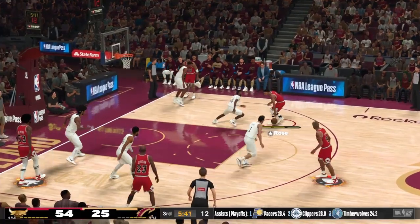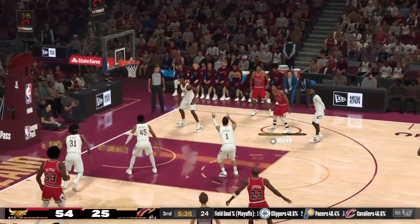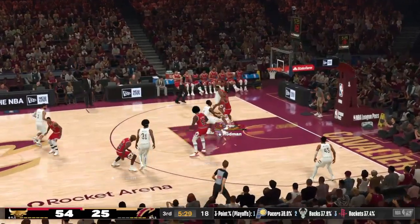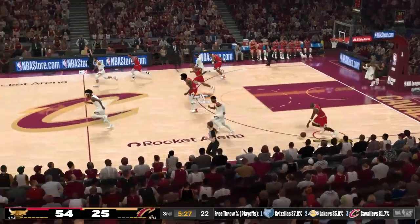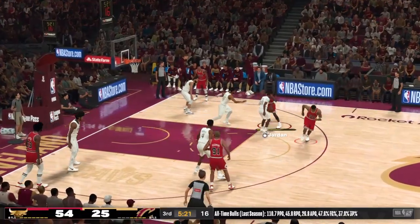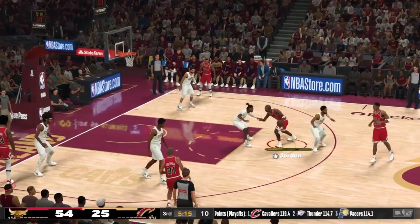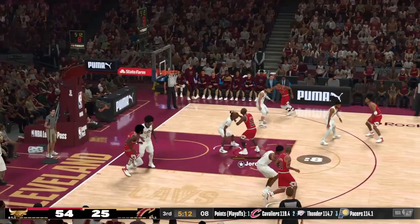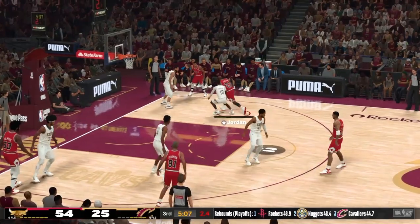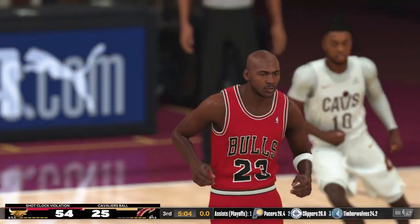Rose outside. Over Garland. Rose can't connect. Rose has gone 2 of 5 tonight. And it's Garland on the drive. It's deflected. Can't finish the lob. Jordan against Mitchell. Jordan up top. 13 points in the game. Pass to Gilmore. Shot clock at 6. Jordan inside, guarded by Garland. And they force the shot clock violation. Great feed.